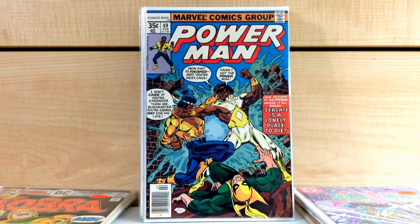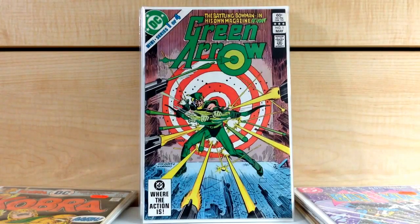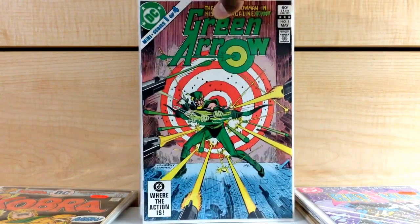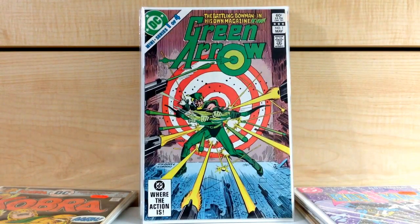All right, here we go. Now, I got the entire mini series. It's in a box, and I don't feel like getting the other three issues. They're not even bagged or boarded. But I picked up the set of 1 through 4 for $3. I was really surprised. And when I saw it, I'm like, oh shit, okay, let me go and get that.